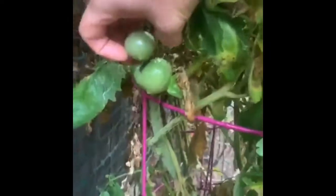More of these giant tomato plants. The storm kind of took these down. These are dark galaxy tomatoes, so here's hoping that they turn a nice dark red and purple. Like I said, the storm took out a lot of my peppers, so hopefully they pop back up. This is a giant bell pepper. I've got one good size pod on it.